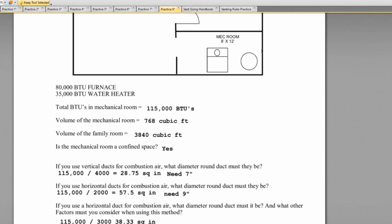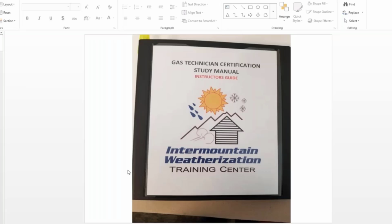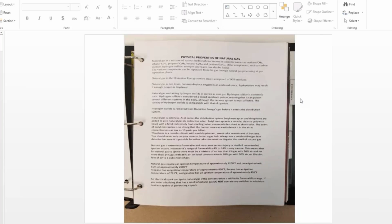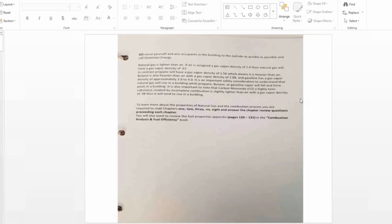so I'm going to pull up a PowerPoint real quick here and minimize that. I'm going to go through this. This is what your book should look like. Now, of course, yours is not going to say instructor's guide on it, because I'm an instructor, but this is your cover page. And then when you open it up, this should be your first insert, the cover page for physical properties of natural gas and combustion analysis. Okay. And then you've got your physical properties of natural gas, the little reading thing that you did.